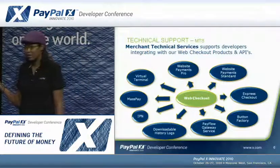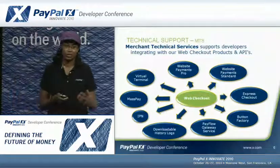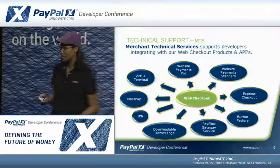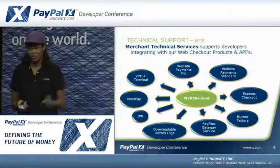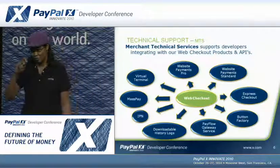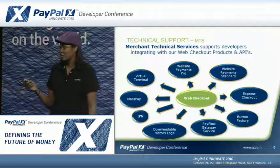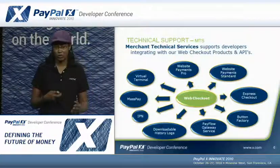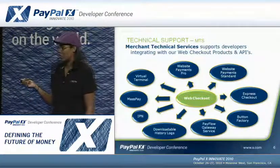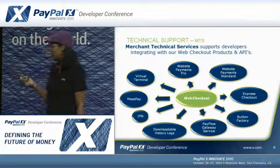Next up is Standard. Website Payments Standard pretty much encompasses buy now buttons, donate buttons, subscription buttons, pretty much the checkout with PayPal buttons you see on the web, that falls under Standard. We have Express Checkout, which is a step up from Standard because it allows you to control the experience a little bit more. And under Express Checkout, we do offer parallel payments and digital goods in that product.